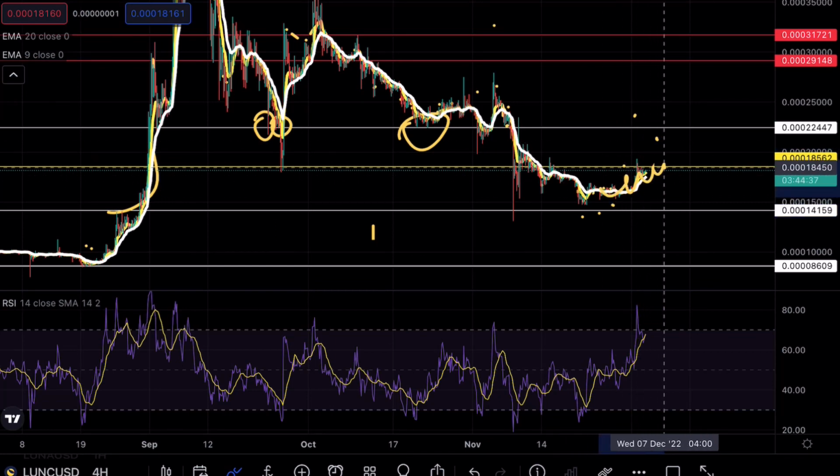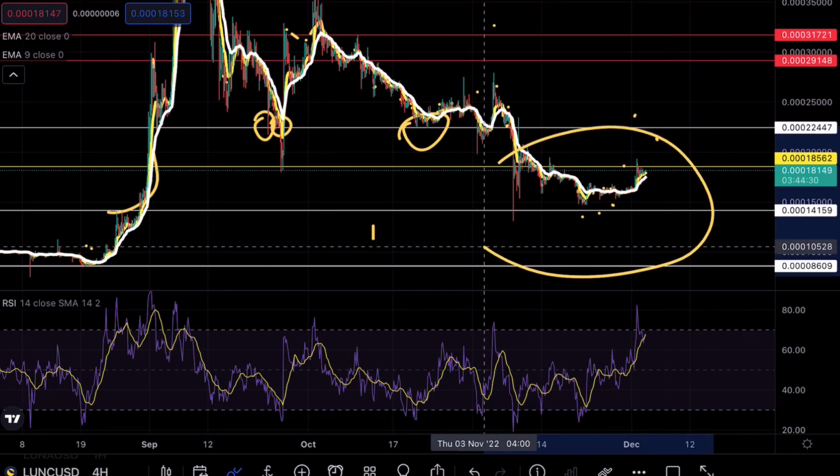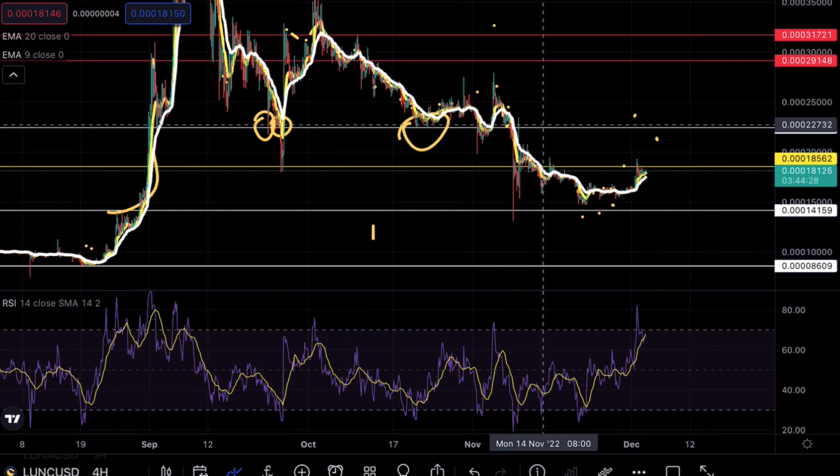So keep that in mind as you guys are trading, that we are still overall looking for that bearish perspective to play out. But just because a lot of traders are looking for those short entries, it does make an opportunity for a nice short squeeze to the upside.